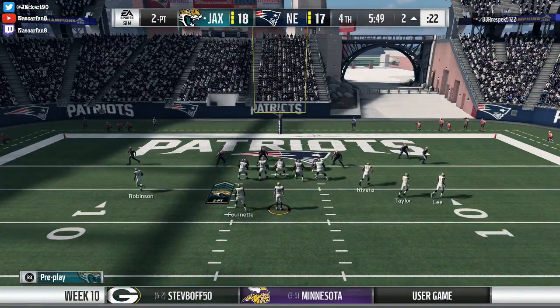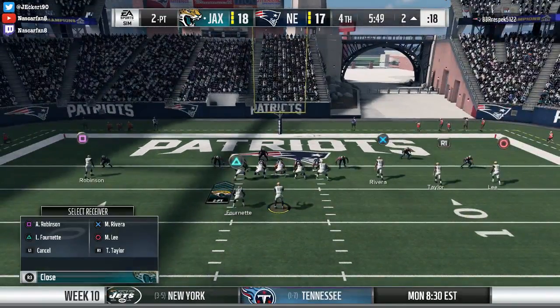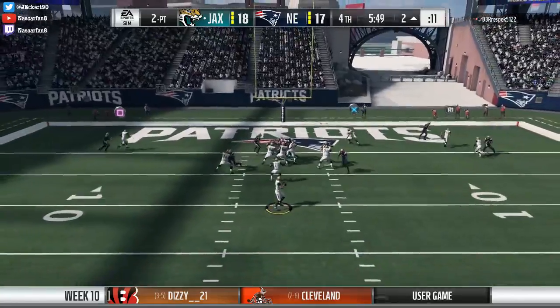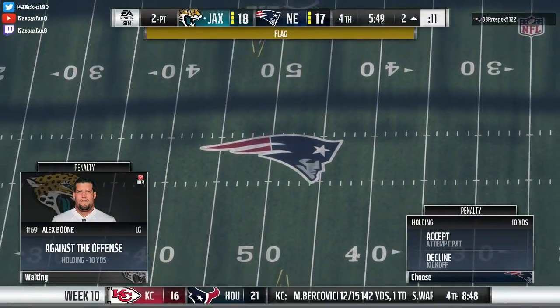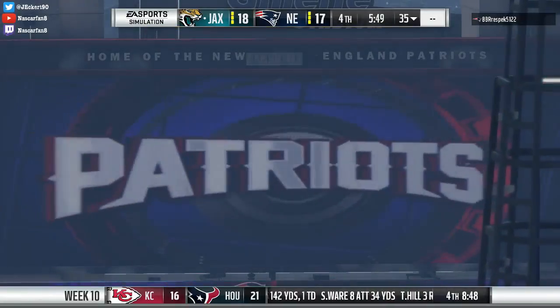Hurry up, here we go. Now a shotgun snap as they'll look to throw. And this will be broken up and incomplete. Now a penalty flag down. And they may be going backward here. So erase the flag. They decline it.